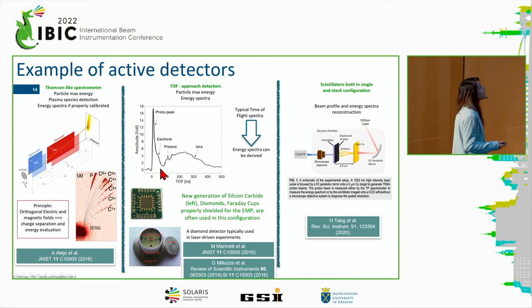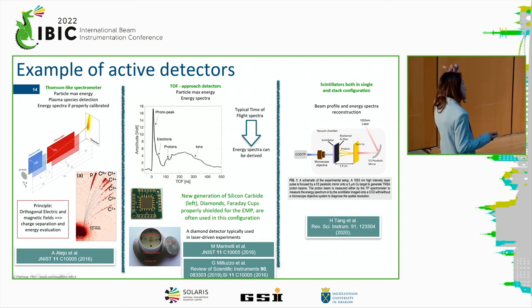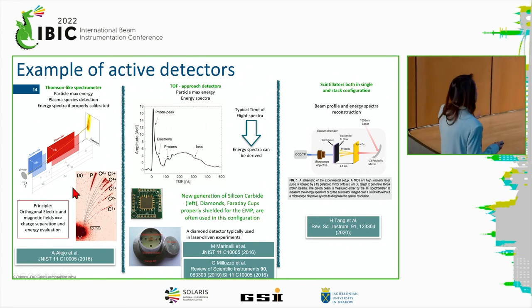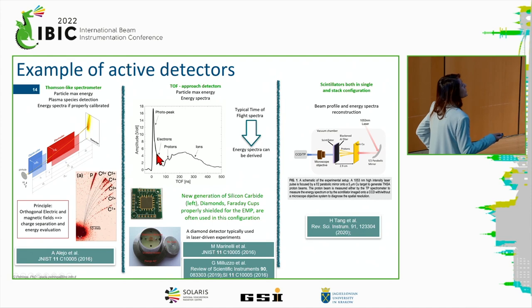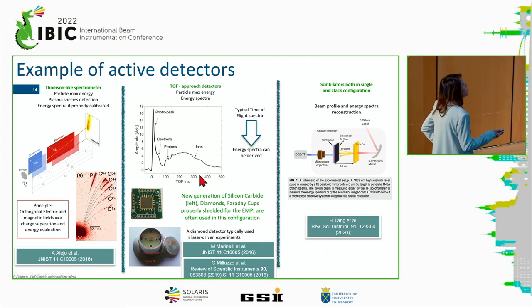Other detectors are the time of flight detectors. In this case, we can use diamond detectors, silicon detectors, or silicon carbide detectors put in the time of flight configuration, but it's a little bit different from the standard one. In this graph, the time zero corresponds to the photo peak, which is the emission of the photons that you can observe when the laser interacts with the target. So our starting point is the laser interacting with the target, and then starting from this we have the components of the electrons, protons and ions, and again through a deconvolution procedure it's possible to know the different contributions and the spectra.